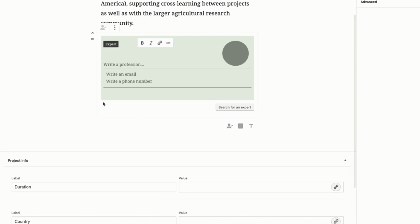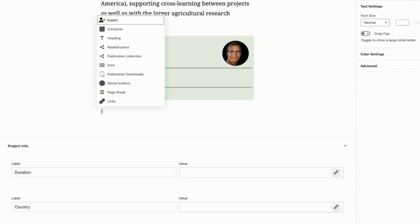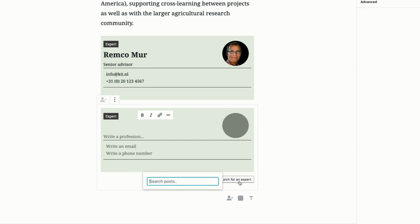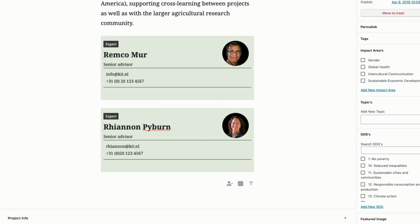And we ended up using a sort of hybrid solution where we add an expert block in this case. We type in a name, we can type in a profession, but there's also that little button underneath it to search for an expert. And we can just search through all of the experts in WordPress itself, and then it will automatically populate it. And then once that's automatically populated, this link is live. So if you change something on the site of that expert, it'll get changed in the block. Unless you overwrite it by hand, by changing the email address, for instance, then it will always show that single email address on that single page.